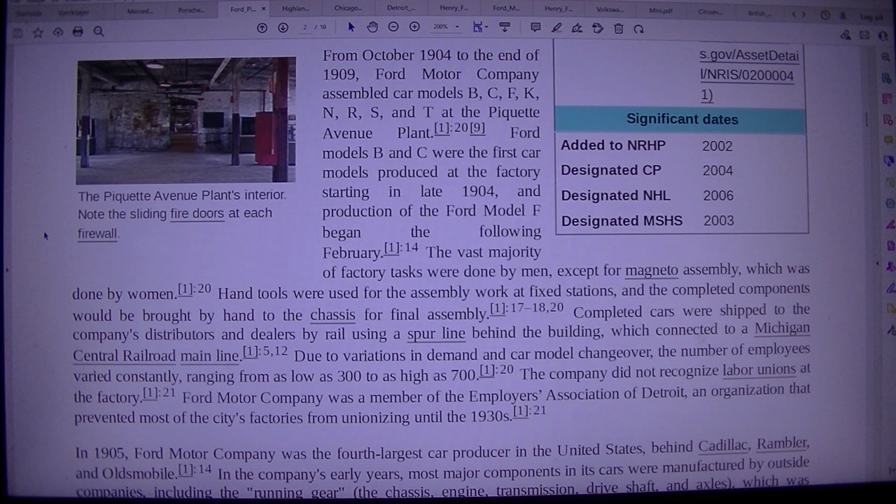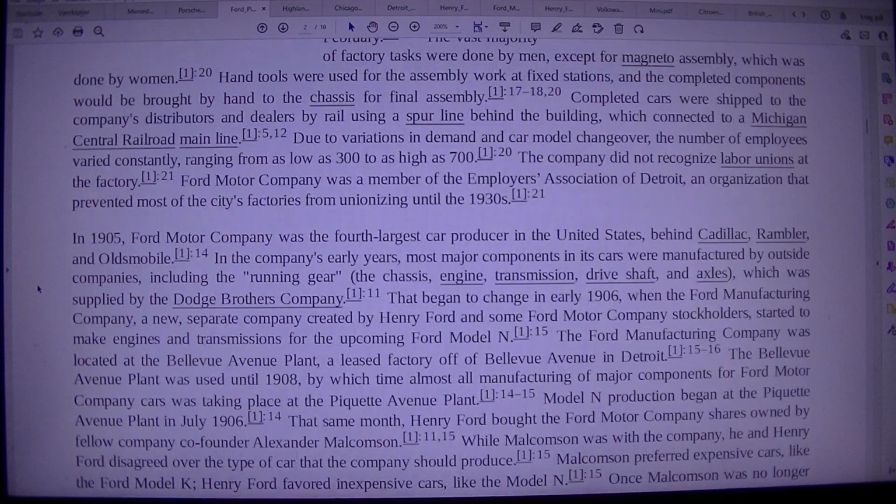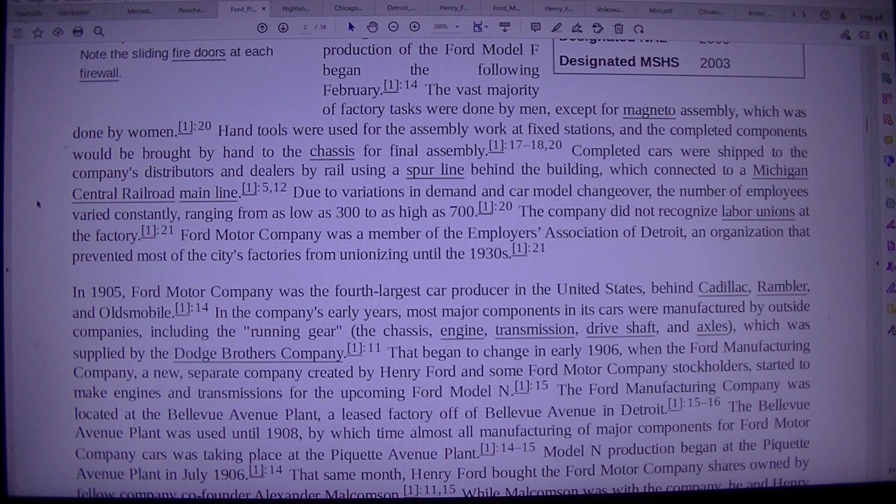The vast majority of factory tasks were done by men, except for magneto assembly, which was done by women. Hand tools were used for the assembly work at fixed stations, and the completed components would be brought by hand to the chassis for final assembly. Completed cars were shipped to the company's distributors and dealers by rail using a spur line behind the building, which connected to a Michigan Central Railroad main line.